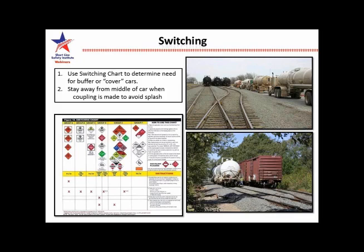And the basics on covering hazmat loads is you have to have five cars, if you have enough non-hazmat cars. So your loaded hazmat car has to be number six. And if you don't have enough to make it six deep, you have to have at a very minimum at least one cover car. And there are certain open-top cars and certain other types of cars that cannot be used as buffers.